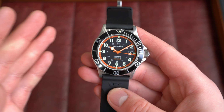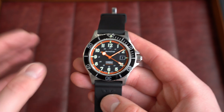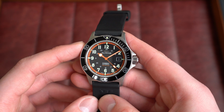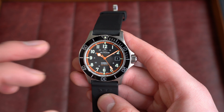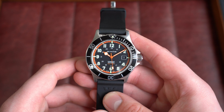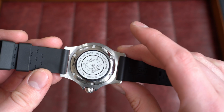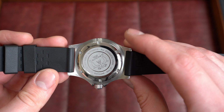This one has a super long reference, which I won't bother going through, but this has the pop of orange against the black, which in my opinion really, really works. You've got that open style luminous hand, and you've got the luminous second hand as well. It's a great looking watch, and they are built incredibly well. Nice screw down crown, nice rotating bezel, screw down case back, which is nicely designed as well.